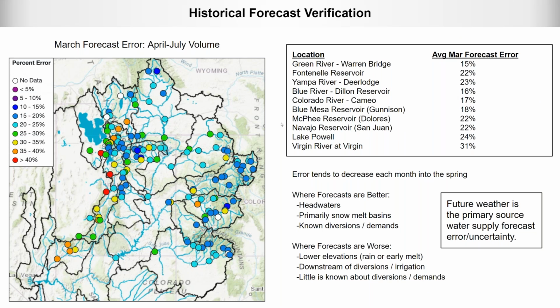Okay, when it comes to our March water supply forecasts, these are the types of errors that can be expected. This is showing our historical forecast verification with a focus on the upper Colorado River Basin. So the average March forecast errors here, a couple points selected at various points from the upper Green all the way down into southwest Utah with the Virgin River Basin. Typically, it looks like about a 15 to 25% forecast error on March 1st.